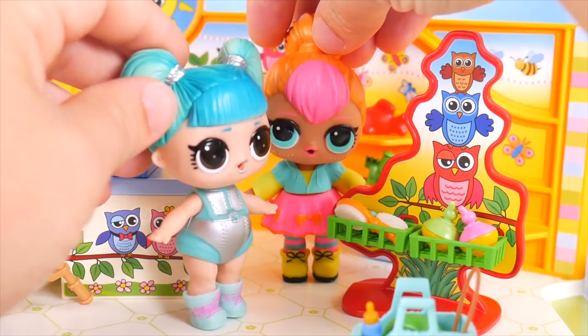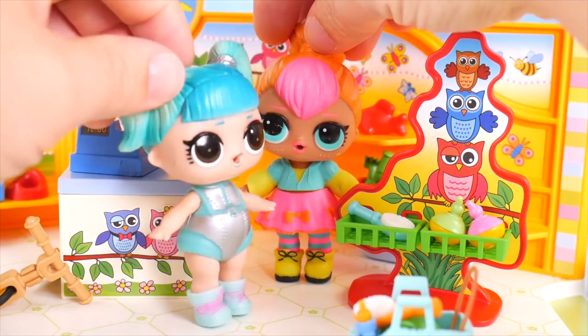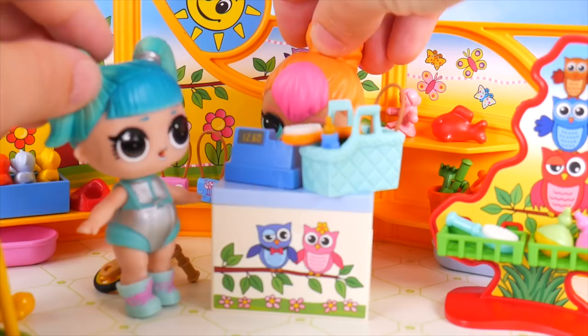That's just what I need. Oh, it was so difficult to get all the tangles out this morning. One brush in the basket. Anything else you needed? No, I think that's plenty. Can you ring me up now? Certainly. I've got a bottle, training potty, brush, and oh, a little purse, huh? Okay, that comes to $12.60. What a deal. Thank you.